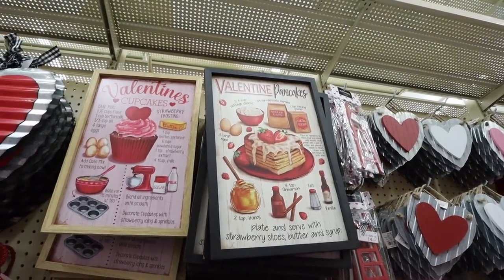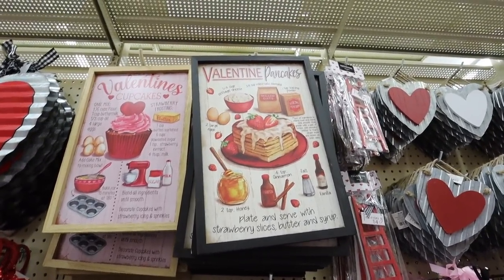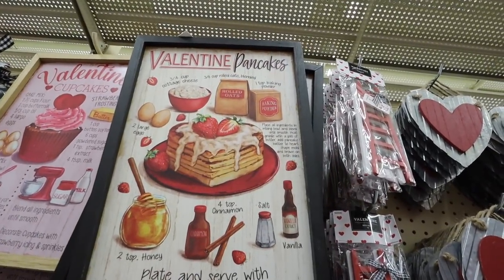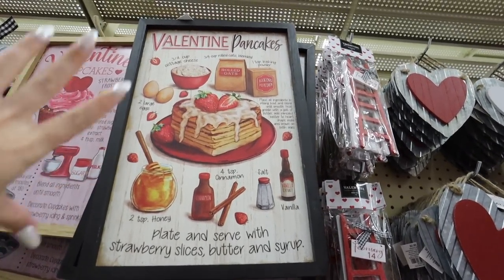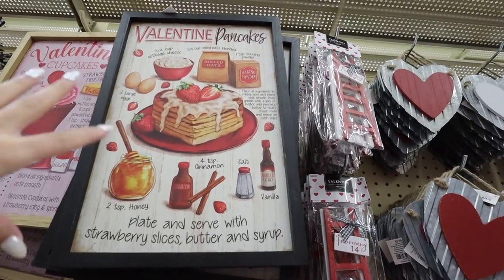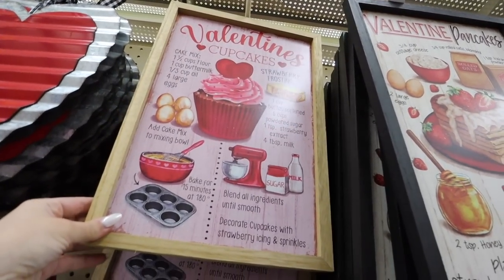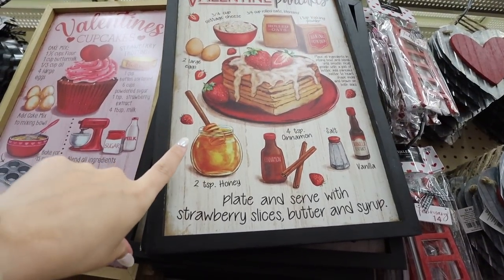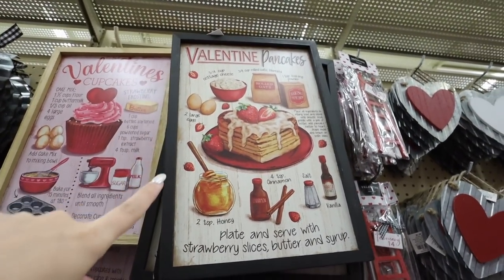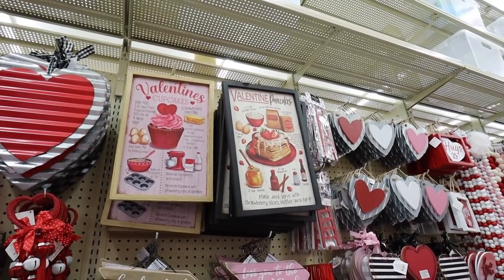If you are looking for some Valentine's Day wall decor, they do have some fun options that would be really fun in a kitchen. So it's Valentine's Day pancakes, and it's a recipe of how to make them. I like how it's kind of like a vintage looking poster sign. I really like that. They also have Valentine's Day cupcakes. This one has a natural colored frame with a pink background, and this one has a natural colored background with a black frame. Both of these are really cute. I love that they look like vintage posters.